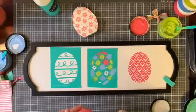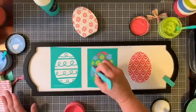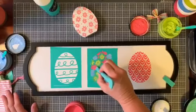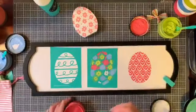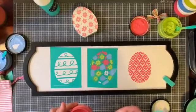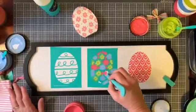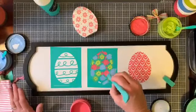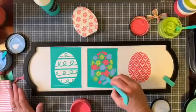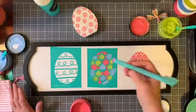So what do you think about this color combination? Am I on track here with what you think will work out? Let's see when we pull this up and see what's left. I wanted to add some coordination between the different eggs here so that we'd have a nice match going on. So that was my plan.